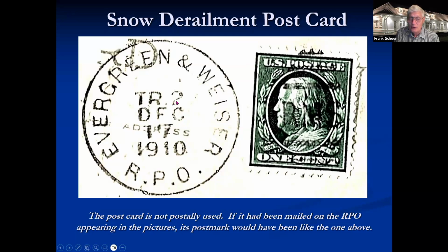The clerk in charge of the Railway Post Office had this postmark, and not very many letters or postcards were postmarked on the Evergreen and Weiser. This is a nice clear postmark. Sometimes you'll see postmarks on postcards where they're smeared, or the word postcard here interferes with your ability to read some of the lettering. But if the postcard had been mailed on the Railway Post Office that day, this is about probably what the postmark would have looked like.